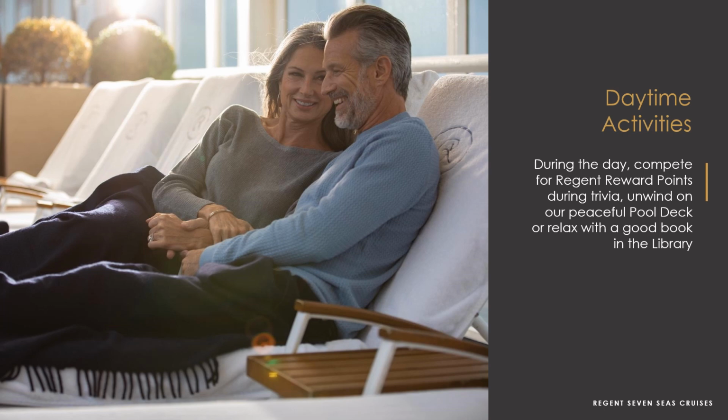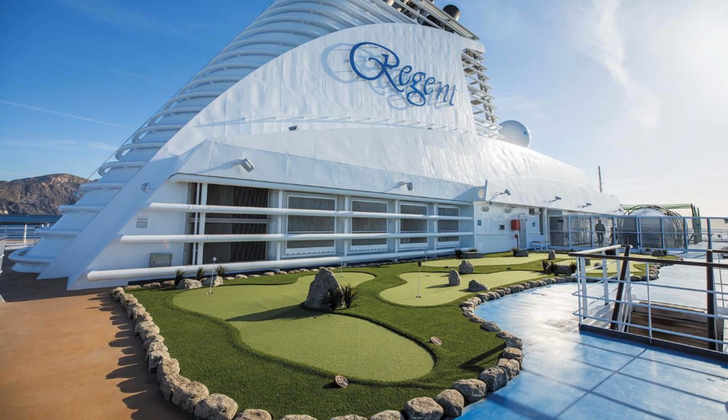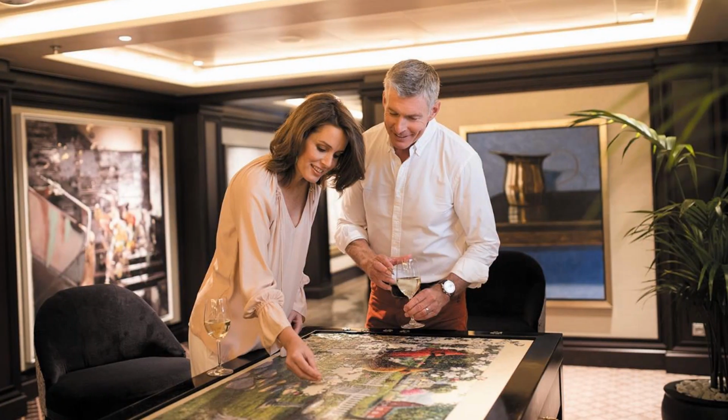Daytime activities range from trivia to bingo to just relaxing on the pool deck, a lecture, a movie. It just depends on the day. But in Alaska, there's a port every day, so you will be busy seeing the destination for sure. Up on the pool deck, one deck up, there is putt-putt golf. There's also a tennis court that we've made into pickleball. So if you play pickleball, it's available to you. And people love this. Near the Coffee Connection, there's always a puzzle going on, so all people participate.